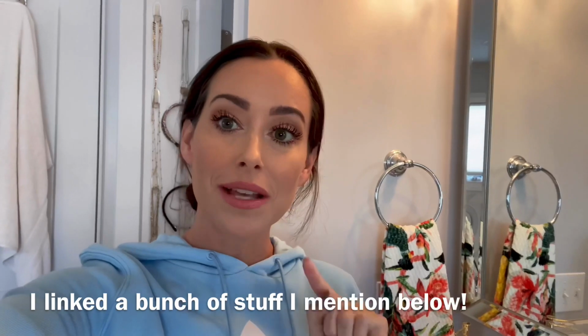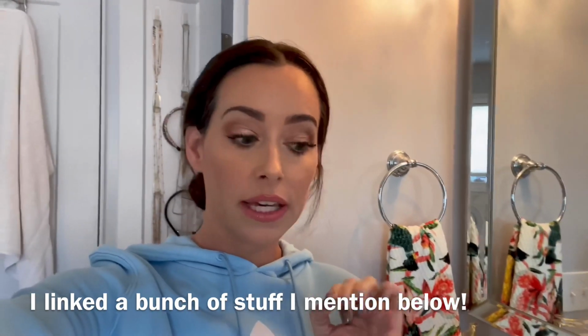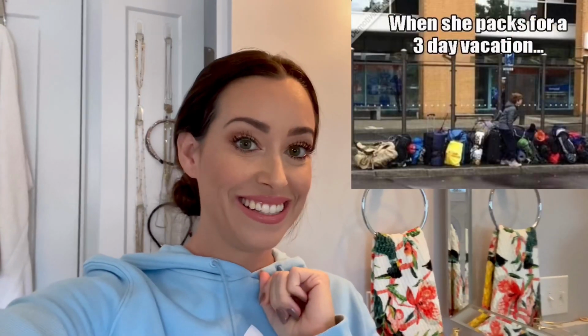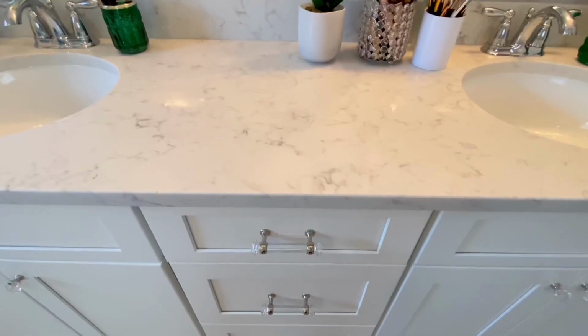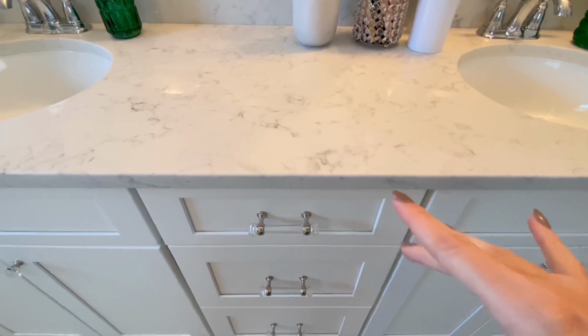So the goal is to pack very minimally and not be this person. And that's the person I usually am. So here we go. I'm gonna put everything out on the counter for what I'm gonna need.